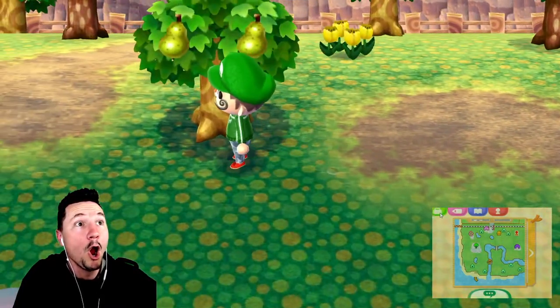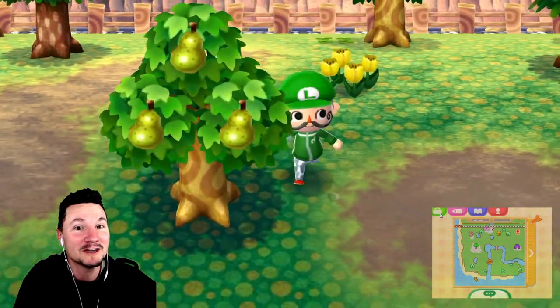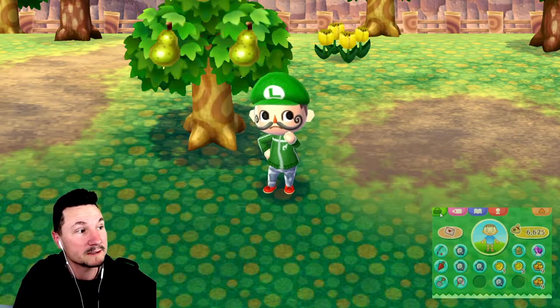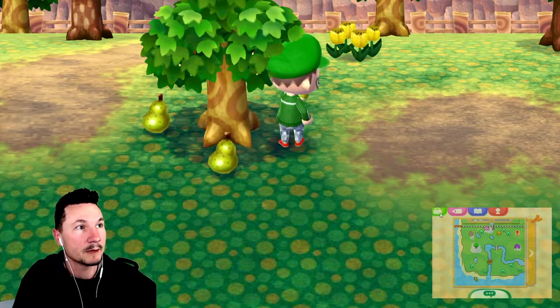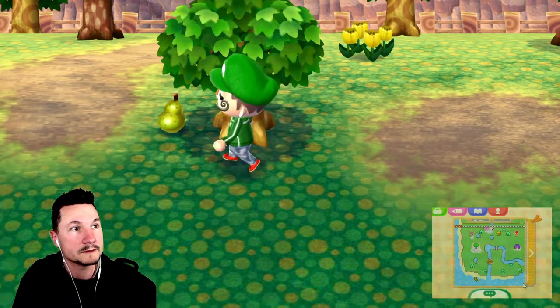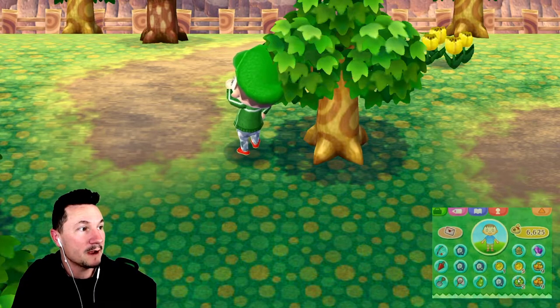Does my pear... you guys! The pear tree has pears! How much room do I have in my inventory? Not much. But I could do 2 stacks of pears. I'll just have to pick up one at a time and stack them. Okay. Let's shake this tree. So we'll pick up 1, and then 2. Now we have to stack them. Okay, then we can pick up 1 more and stack it. Let's stack that pear. I can't believe we have pears. I wonder how much they sell for.